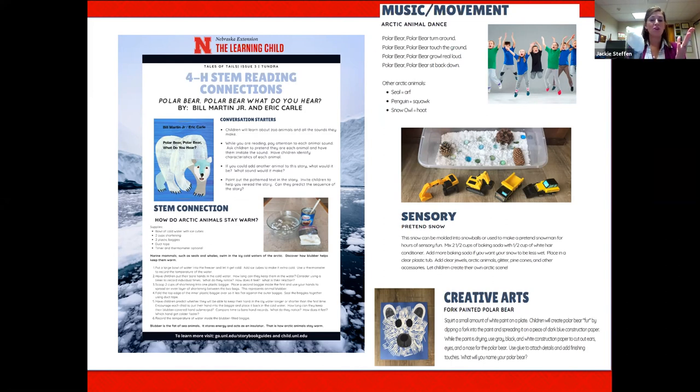You'll be using a bowl of very cold water that has ice in it, and children are going to have the opportunity to put their hands in there. How long can they keep their hands in there? More than likely, it's not going to be very long. Then there's that discussion: how do seals and Arctic animals withstand the cold temperatures? We talk about blubber and create our own blubber bag, which is Crisco put in a Ziploc bag and then sealed with duct tape. They're able to notice how that blubber acts as an insulator.